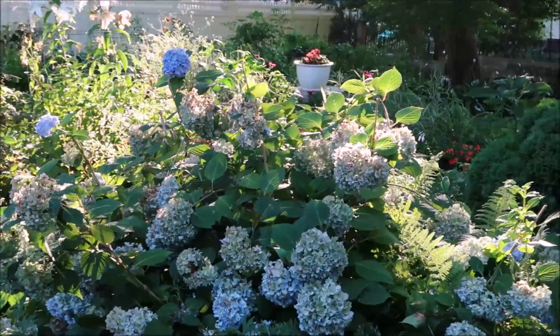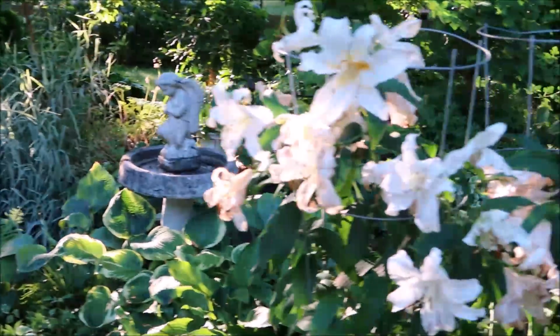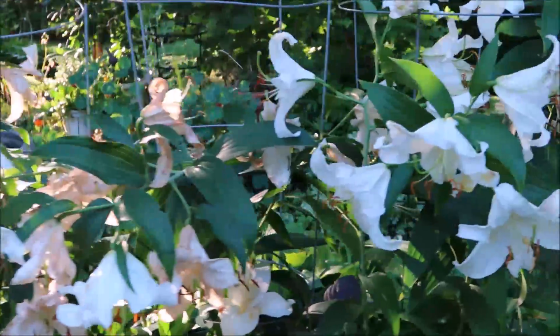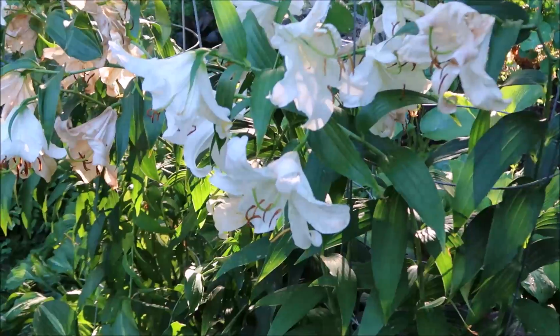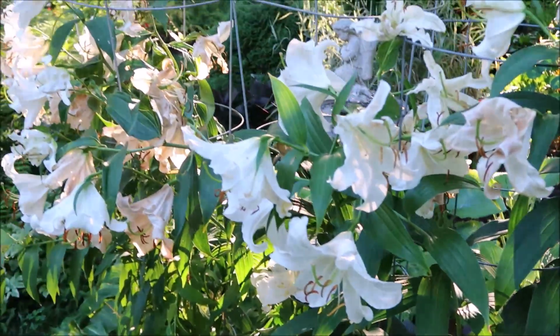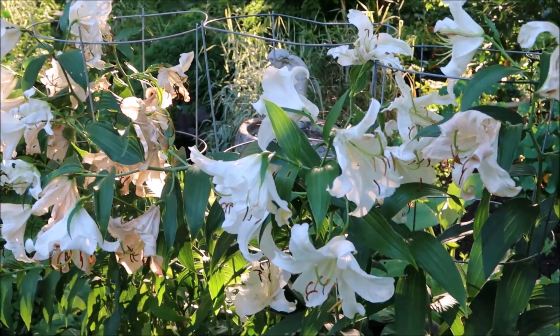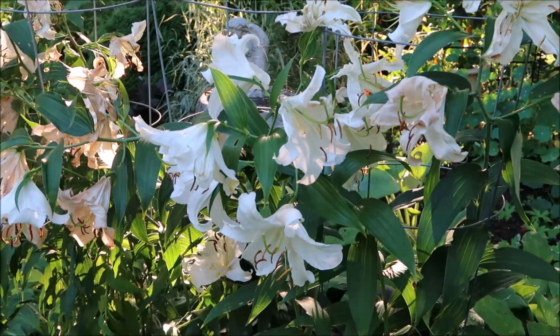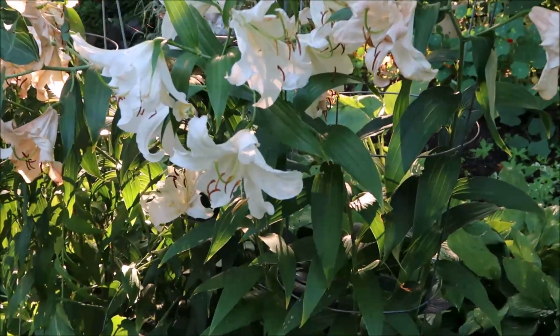But I do love the morning light. I love sharing my garden in the mornings with you. And my lilies here are almost finished. Usually they're very full, extremely full. But this year, they still look good. I'm still happy with them.